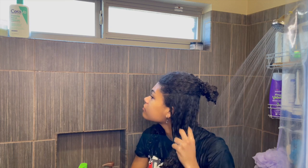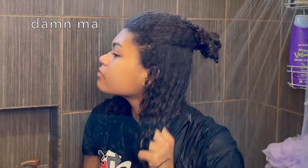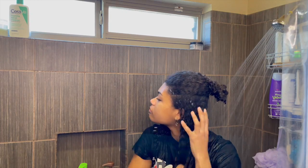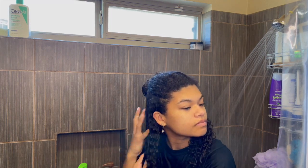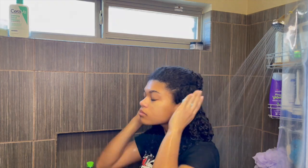Anyway, so I just start from the tip of my hair all the way to the roots, and that's just what works best for me, because it decreases damage and allows me to detangle without having to use a brush, because I just don't like using a brush in the shower. I think my hands work better. But after that, I just do the same exact thing to the top. I split it into two parts and just condition from the bottom all the way to the top.